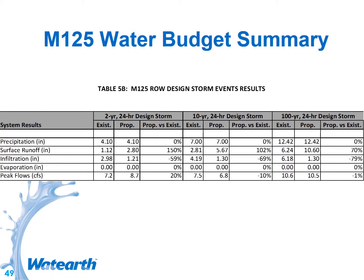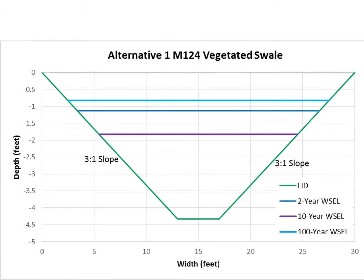So this is just what the features look like. They're all trapezoidal, kind of a similar look, although the vegetated swale will have, you know, different types of plantings than the bioretention. We've assumed fairly dense plantings for our Manning's n value.